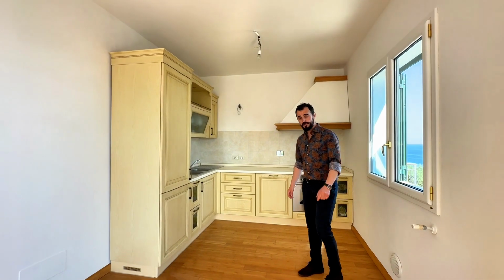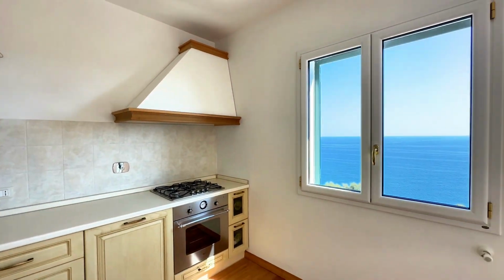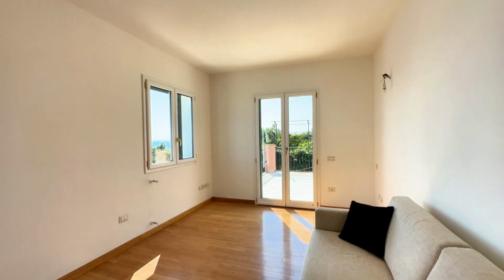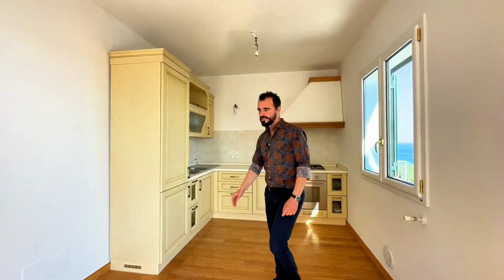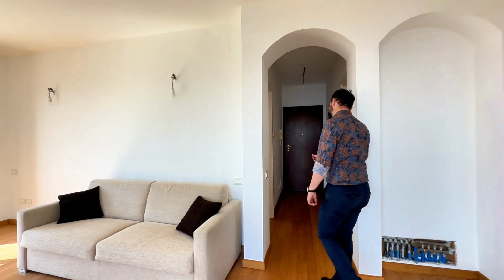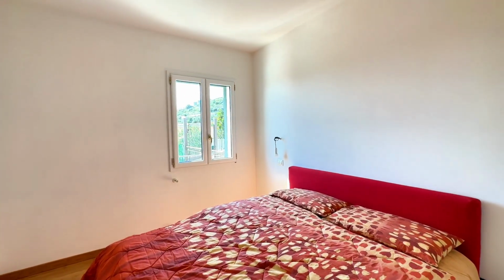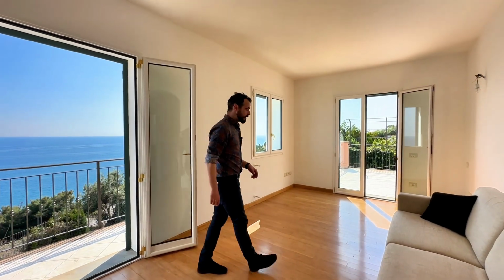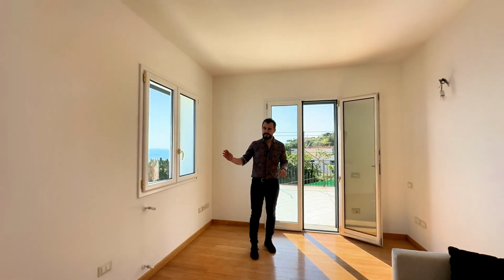This is the living room with the kitchen fully equipped. On this side, the bedroom, big enough to be useful and lovable, and on this side, the bathroom. Wood on the floor, and this wonderful terrace facing the ocean.